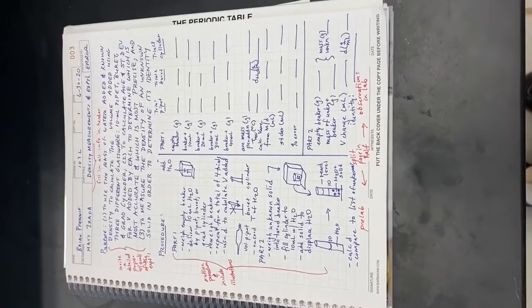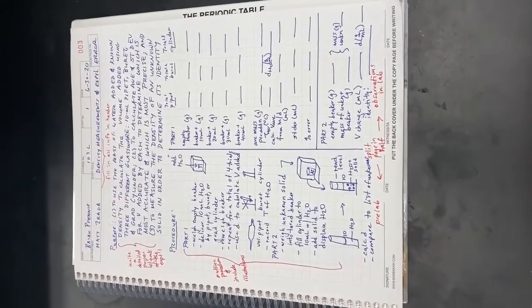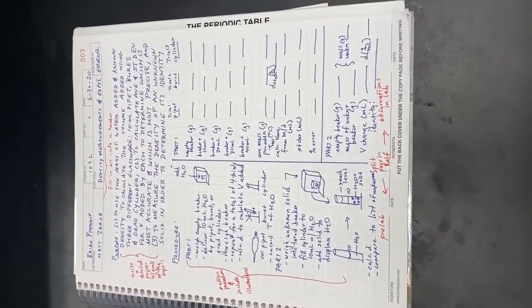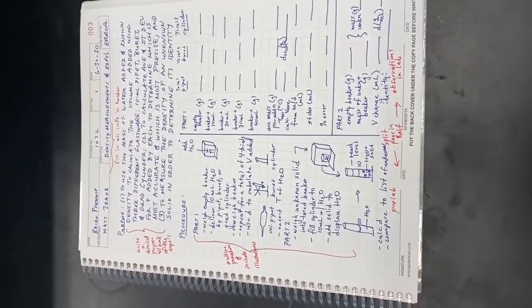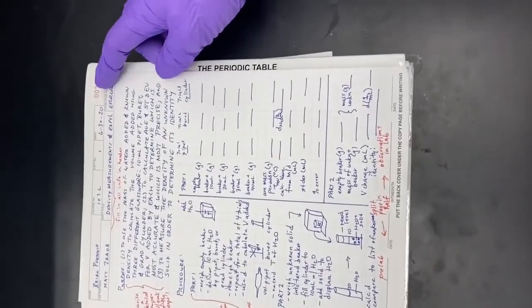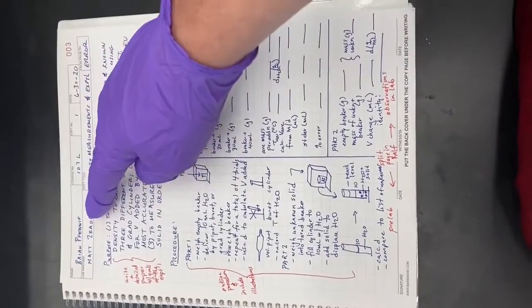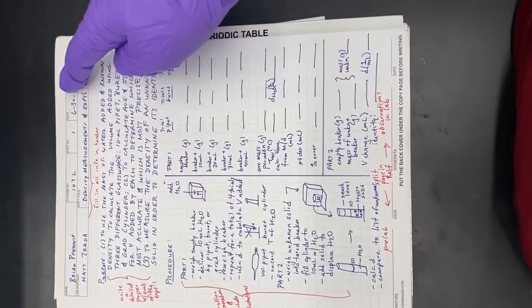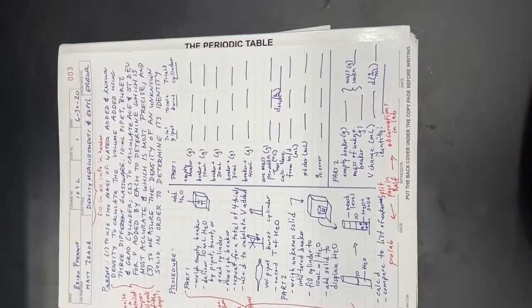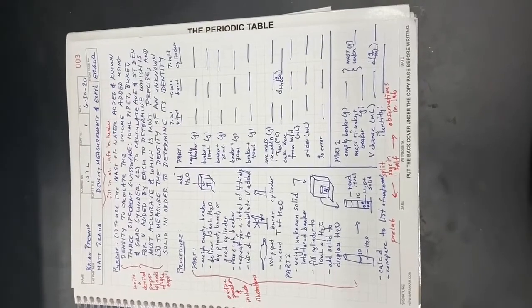The other thing you have to do before coming to lab is write a pre-lab into your notebook. There's a document on Canvas about how to write a pre-lab, but I will go over it briefly now. First, you want to fill in all the stuff at the top of the page. So your name, your partner's name, the course number, the experiment number, the date, and the title of the experiment. This information should be on the top of every page of your notebook.